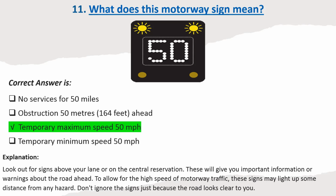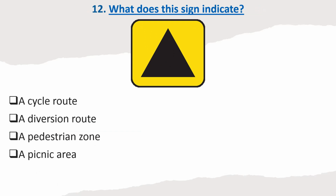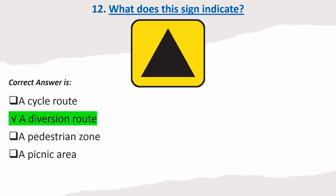To allow for the high speed of motorway traffic, these signs may light up some distance from any hazard. Don't ignore the signs just because the road looks clear to you. 12. What does this sign indicate? A cycle route, a diversion route, a pedestrian zone, a picnic area. Correct answer is a diversion route.